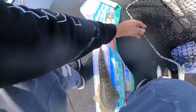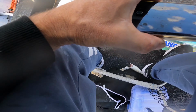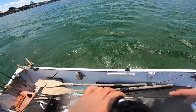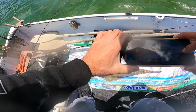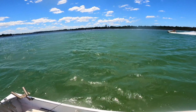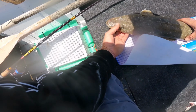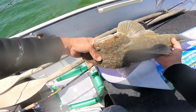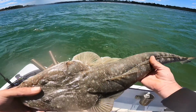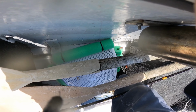71 centimetre by the look of it. Really nice fish there. 71 centimetres. Yeah. They get nice and thick when they get that size. Absolutely beautiful. Anyway, let's let him go. Let her go, I should say. Big girl. Here you go, girl. There she goes.